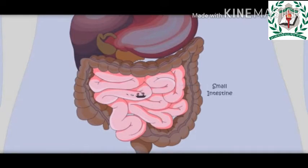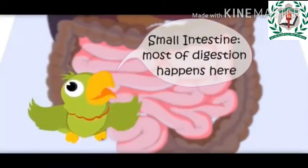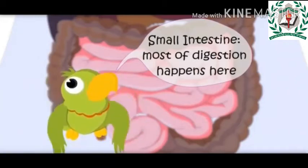Now it is the small intestine. Oh, but the food is just traveling. Where would the body take nutrients from the food? Right question at the right time. Most of digestion happens in the small intestine. Most of the nutrients are absorbed by the body here.